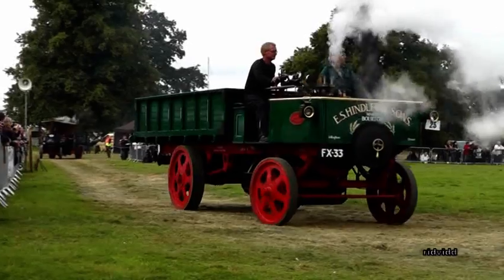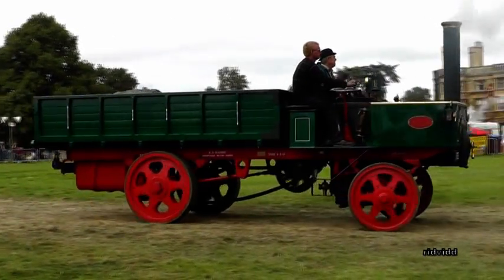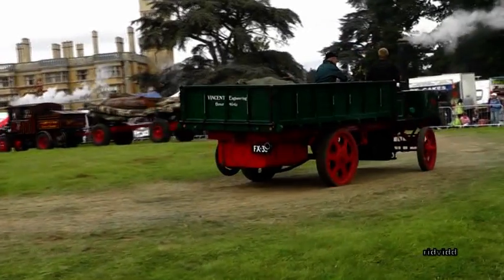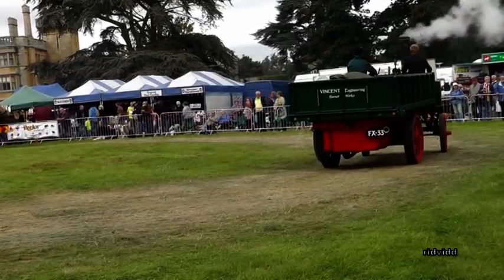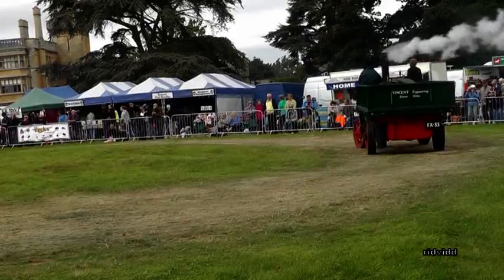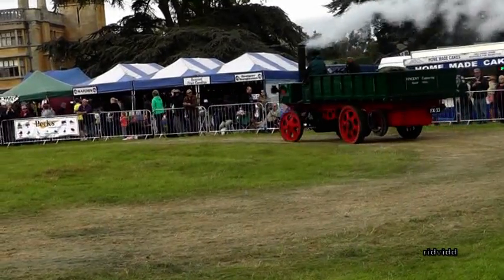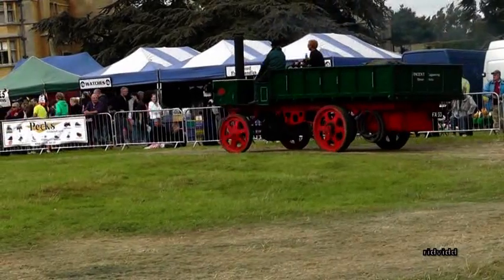Number 25, a Hindley, and this was found as a set of 4 wheels. The rest of it has been reconstructed from drawings and photographs and a lot of hard work and ingenuity. Yes, it's remarkable what you can do when you find a couple of wheels in a hedge, isn't it? The original of this was built in 1905 and it's the only surviving wagon from this manufacturer, and driven by Mr. Harris and his mate Mr. Vincent.